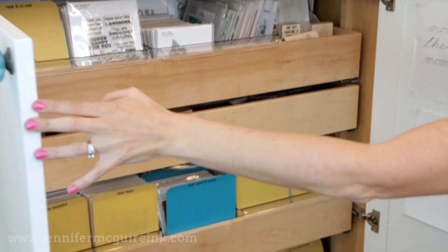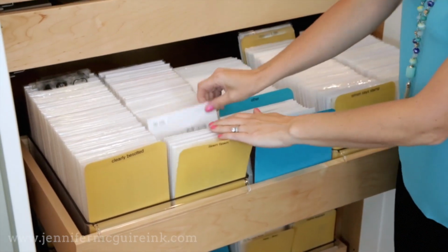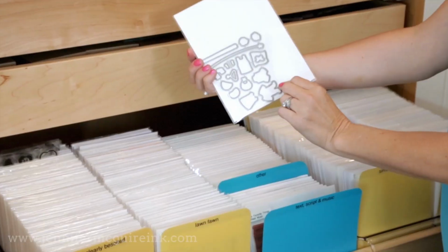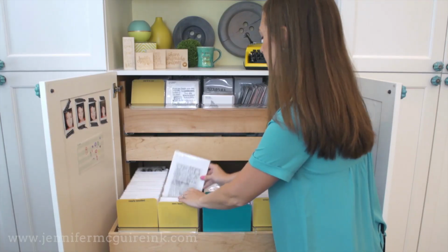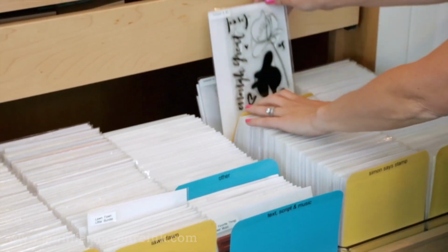In this cabinet I have most of my clear stamps. I store each of my clear stamps in a sleeve. This way I can label them and also store any coordinating dies in the back. Now some stamp sets are taller or smaller, so I just use whatever size pocket best fits them.